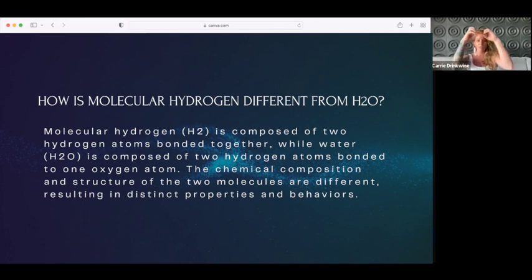We like to think of them as like, you know, these two hydrogens and oxygen are just connected. They actually aren't. They kind of are free flowing and they're changing ionic exchanges, but the molecule itself is H2O is what composes water. And what happens is the chemical composition of the two molecules are significantly different because without the oxygen, they have very different properties and behaviors.